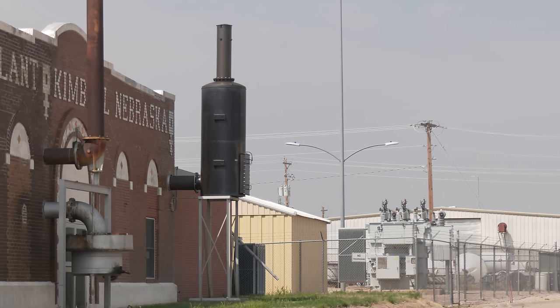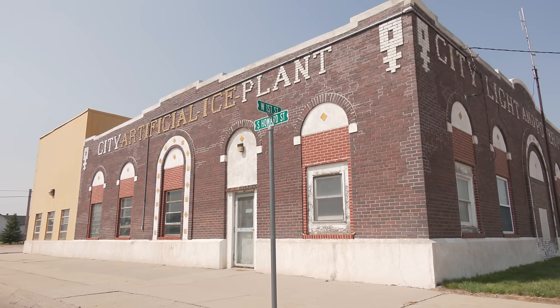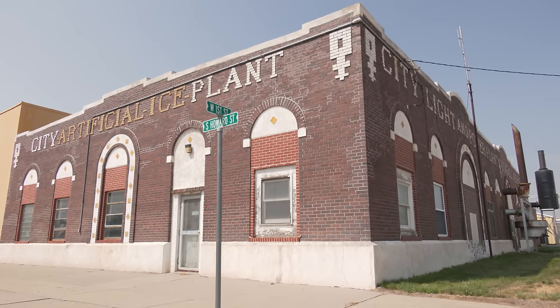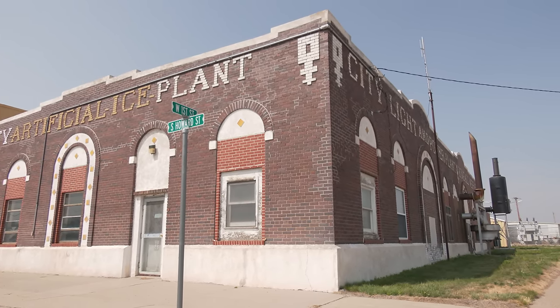In case you were wondering, ice was made at this plant to keep household ice boxes cold during the summer months, before home refrigeration was a reality. Just as the milkman delivered milk in the early 1900s, the iceman delivered ice to keep that milk cold. There is so much incredible history in this one little Nebraska town.